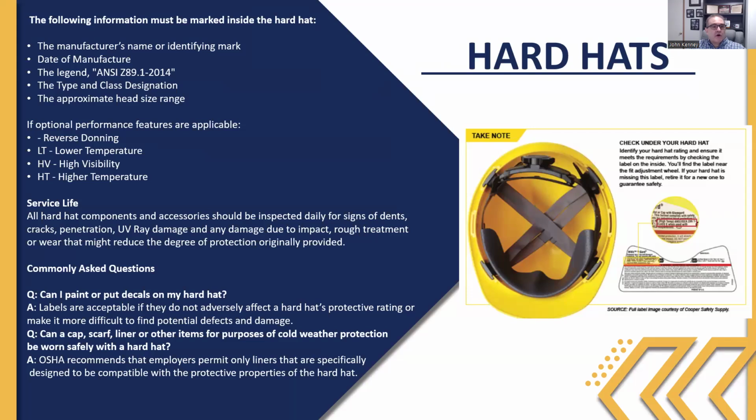Service life: all hard hat components and accessories should be inspected daily for signs of dents, cracks, penetrations, UV ray damage, and any damage due to impact, rough treatment, or wear that might reduce the degree of protection originally provided. So it's real important that you have this in place where they're being inspected daily by your workers, and there's documentation that this program's in place.